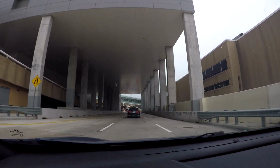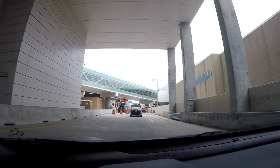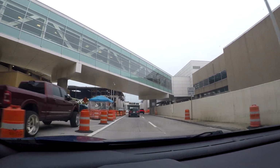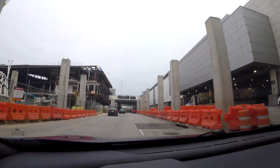I will want to stay over to the right, though. Oh, maybe not. I see some slowdown over there, but oh yeah, this is where I would have come. This is where I came back down from Terminal C departures. Okay, so I want to be in the right lane because I want to basically get out of here.